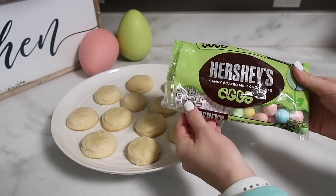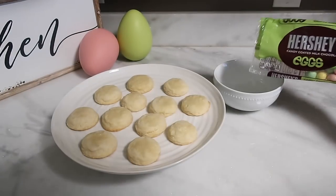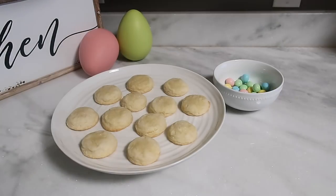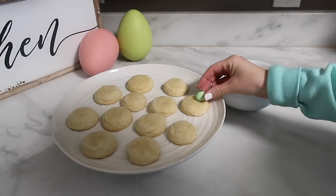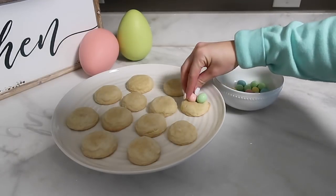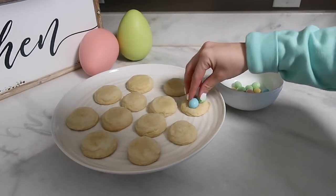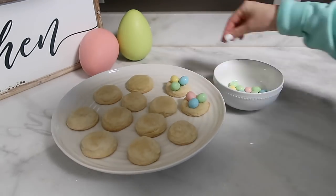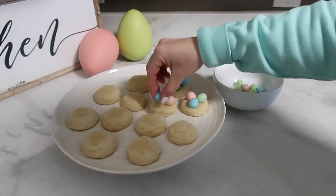I said at the beginning that I was using Robin's eggs, but I actually ended up picking up these Hershey's chocolate eggs from Target, and they're a lot more chewy and easier to eat on top of a cookie, so I would recommend using these rather than the Robin's eggs. But how cute is this? You just stick them in the top of the cookie and make it look like a bird's nest. I love those. I think they're so fun for Easter.